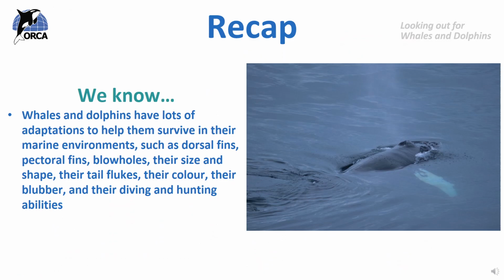Let's recap what we have learned in this lesson. We know that whales and dolphins have lots of adaptations to help them survive in their marine environments, such as dorsal fins, pectoral fins, blowholes, their size and shape, their tail flukes, their colour, their blubber, their diving and hunting techniques.